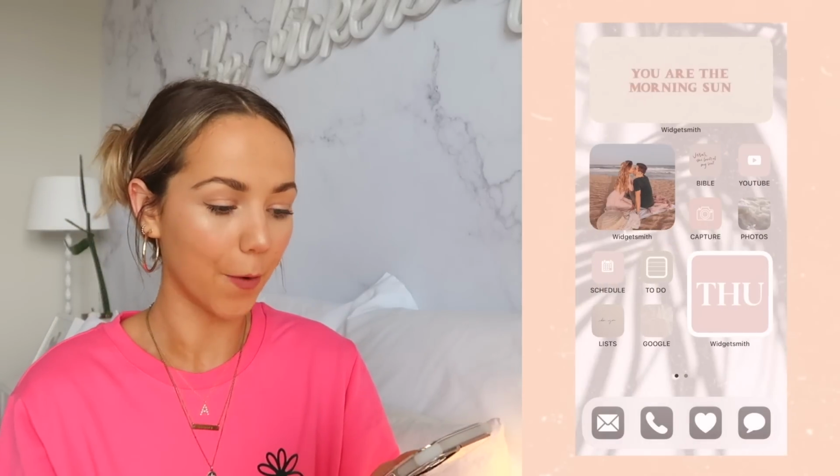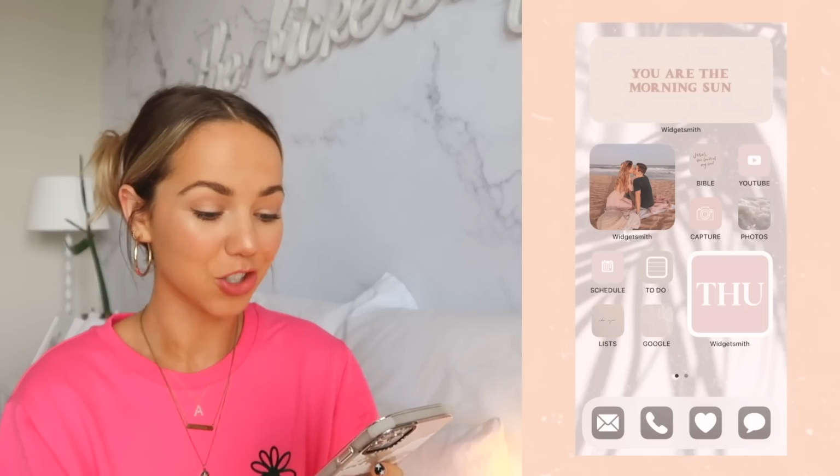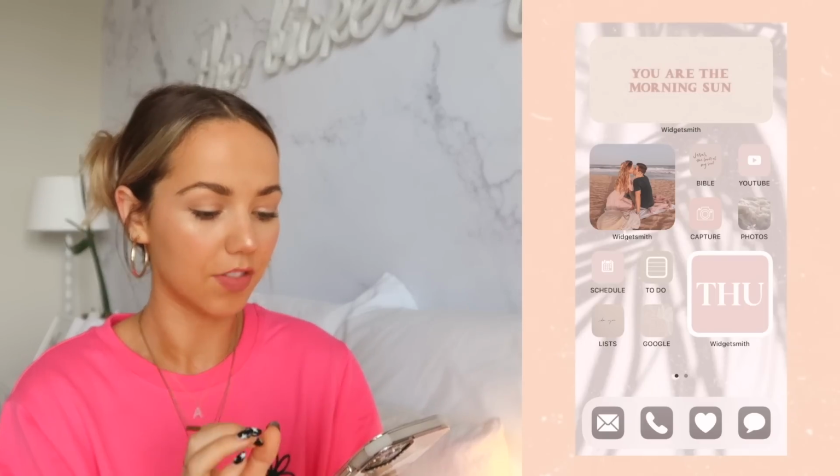Now I'm going to show you just some of my favorite apps that I have on my phone. So like I said, my first page doesn't give me any notifications because I have all widgets and shortcuts. So that's amazing. And personally, the ones that I use the most are my camera, my photos, YouTube naturally, and also my Bible app. I love this Bible app.